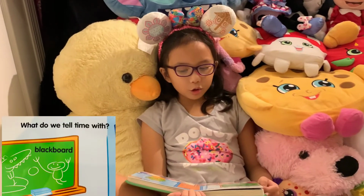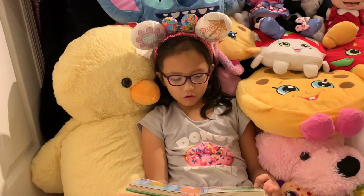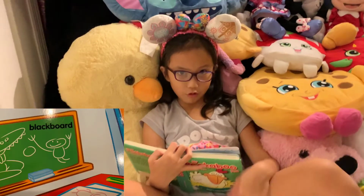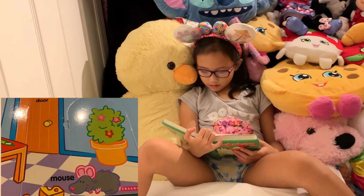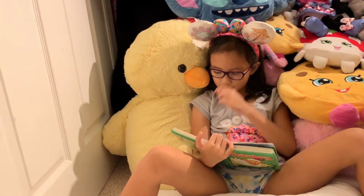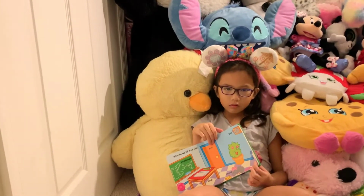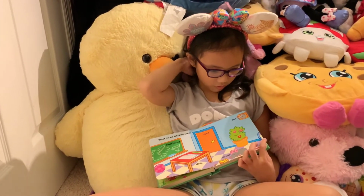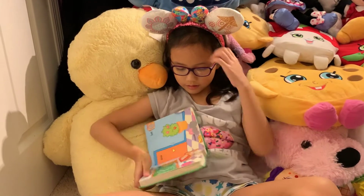Now, what do we tell time with? So there's a door, the words are door, blackboard, desk, and a mouse. There's a mouse hole there. Mouse hole. Now, let's see what's the answer.